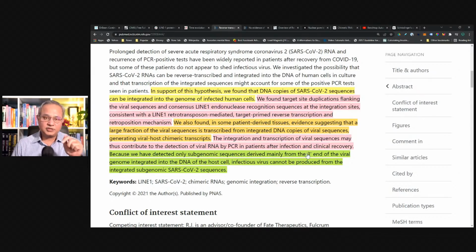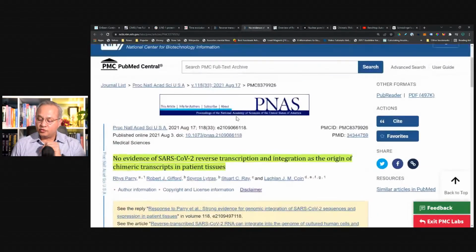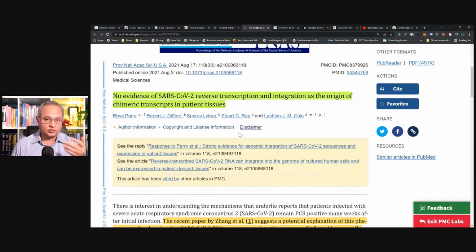They're saying it is present in the genome, but from the 3' end instead of the 5' end. Because of that, it is a useless piece of genetic material. It cannot be transcribed. It cannot be converted into RNA. That's what they are saying. So what are Zhang et al. saying? They're saying we see the genome being integrated, but we don't think it can help make spike proteins. The response to them came from the folks here who said, well, we think you're just wrong in your analysis. There is no question of integration.